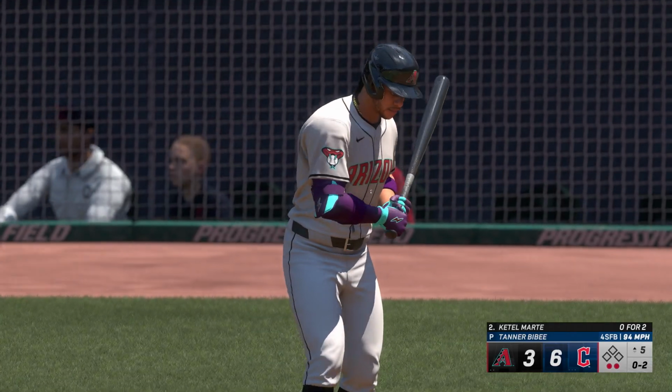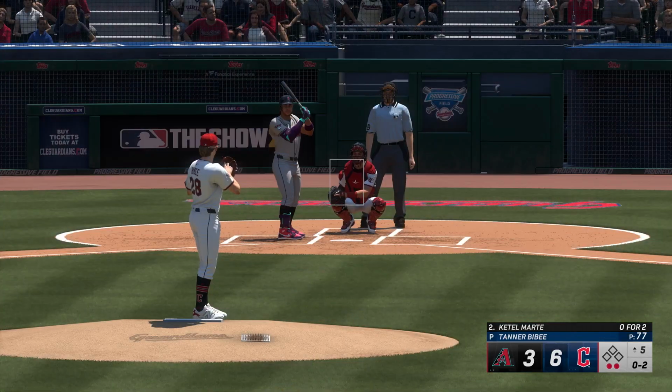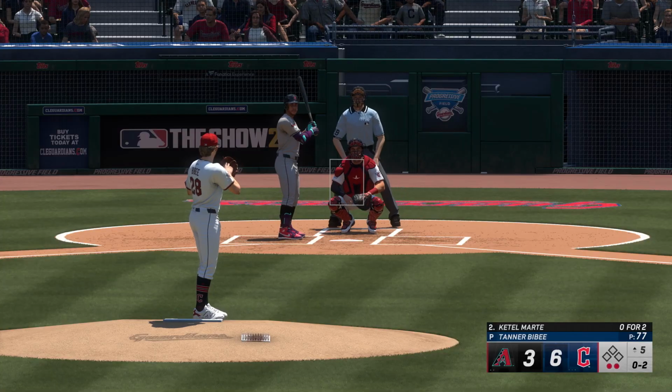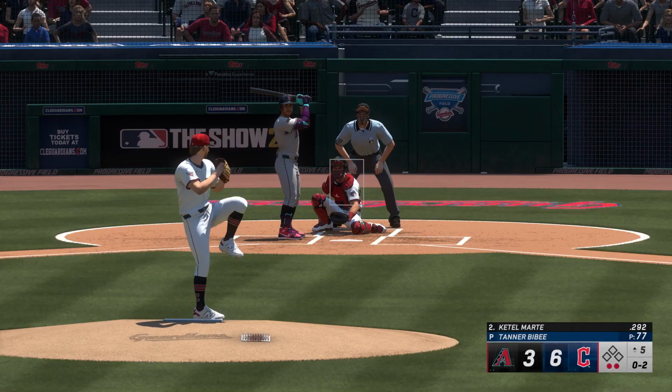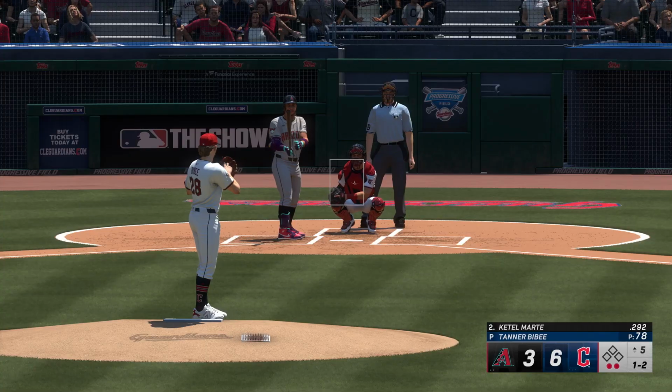There's a swing and a miss. He got away with one there. Now he knows two strikes, he can't go into that spot very often against a guy like this. And that's a ball. One ball, two strikes for the Diamondbacks.